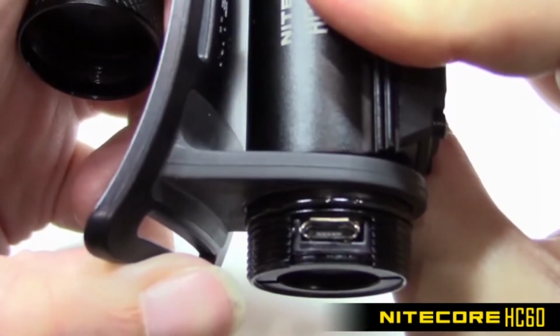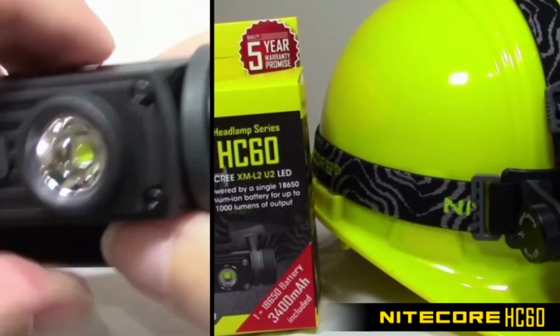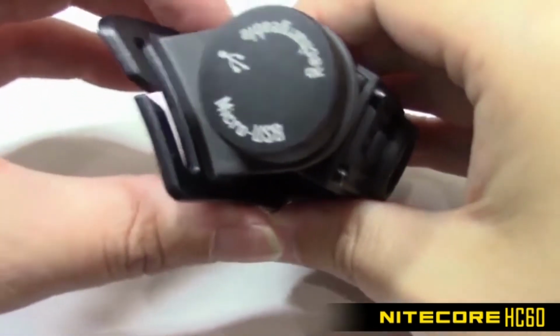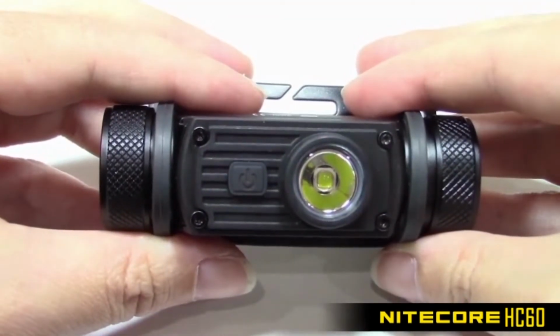The Nitecore headlamp features a Cree XML L2 U2 LED with up to 1000 lumens of output. It has 5 brightness modes and 3 specialty modes. It is USB rechargeable by removing the O-ring seal and cap, and has a runtime of up to 680 hours in the ultra-low mode. It can accept 18650 or 2 CR123s or 2 RCR123 batteries, but it can only charge 18650 batteries through the micro USB port. Also, the battery needs to be a button top style, as the flat top style will not make contact. The HC60 also has a neat feature where the power button LED acts as a voltmeter after installing a battery.